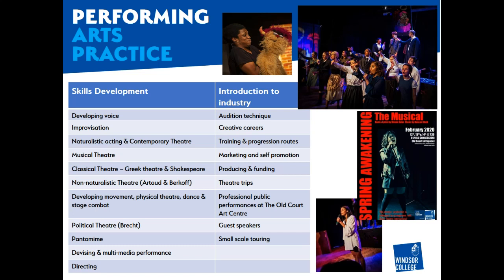Over the 2 years, you'll study basically a little bit of everything. You'll look at skill development in voice and movement, and then a range of styles: naturalistic acting, contemporary theatre, Shakespeare, political theatre, pantomime and devising. As well as that, we make sure you are ready for the industry or your next steps. We'll prep you in audition technique, look at creative careers, bring in guest speakers, take you on a small scale tour, and take you to as many trips to the theatre as we possibly can.